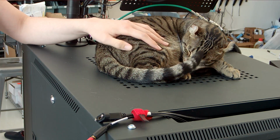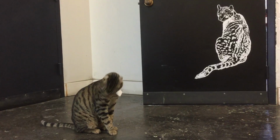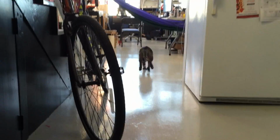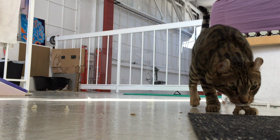I share my shop with this amazing cat named Tuco. He likes sleeping on the equipment rack, playing in the hallway. Most of all, he likes chasing plastic bolts. He's polydactyl, which means he has thumbs, better for grabbing little bolts and holding them just right.